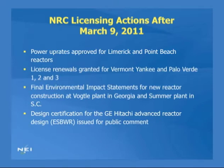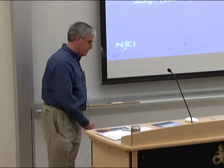Okay, so some of this continued after Fukushima. NRC continued their processes. They allowed these 2 plants, Limerick and Point Beach, to do a power uprate. Usually that's about a 2% increase in power output. They granted licenses for Vermont Yankee and Palo Verde, so they can operate for 60 years now. And then the Southern Company is working on Plant Vogtle, 2 new units over near Augusta. And VC Summer over in South Carolina is looking at building 2 new plants also. And the licensing on those plants continued.